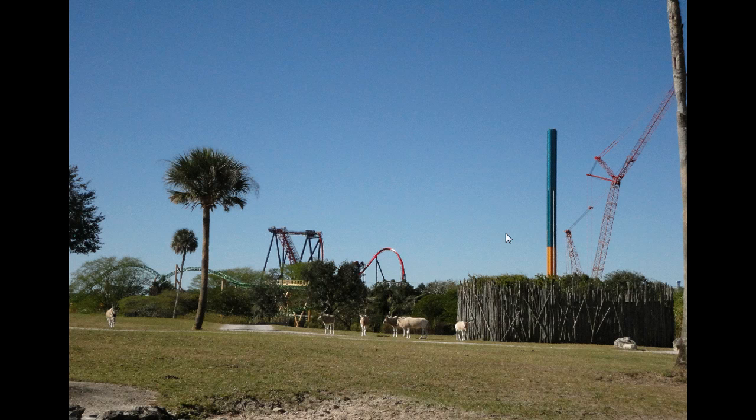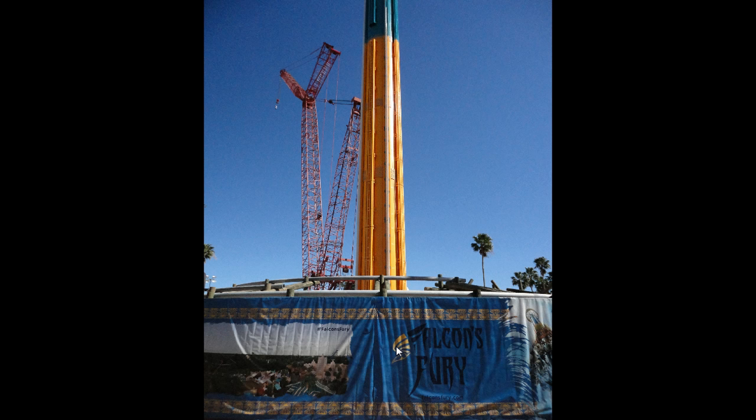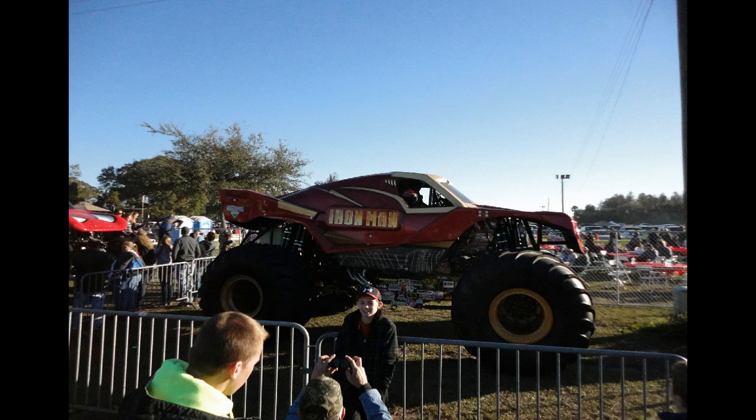It appears to be about only halfway up from where you will be if you're going on this Falcon's Fury directly. So as you can see, Falcon's Fury is located in the Timbuktu area, and reportedly that height that we saw there is now topped out. It's not getting any taller than that.